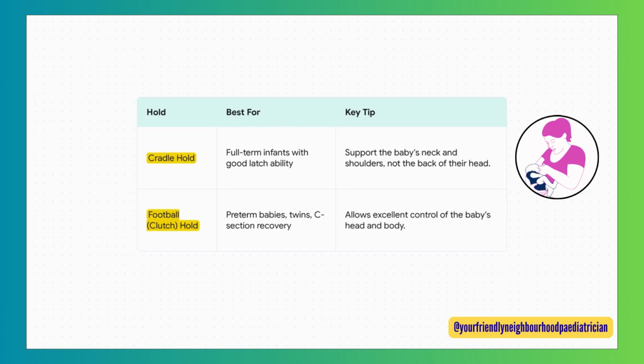The cradle hold is that classic position that works great for many full-term babies. The pro tip here is to support their neck and shoulders, not the back of their head, so they have the freedom to tilt back. But the football hold, oh, this one is a game changer, especially if you're recovering from a C-section or have twins, because it gives you so much more control over the baby's head.